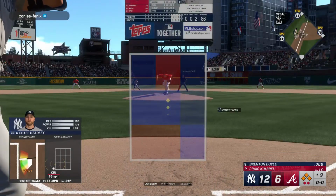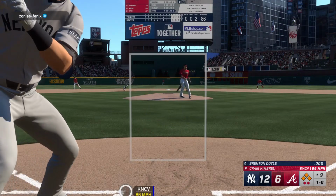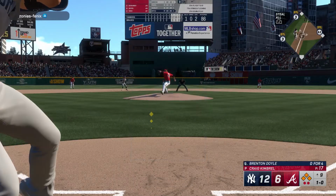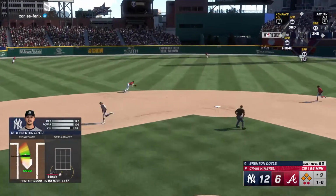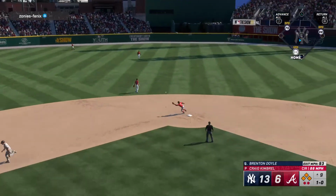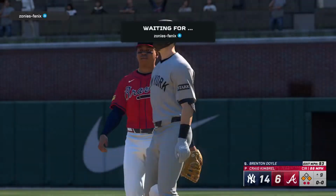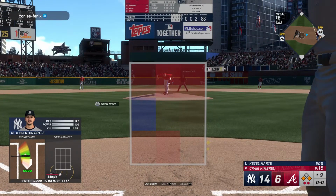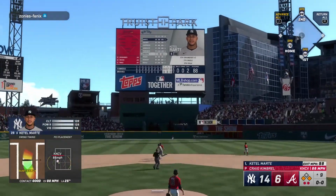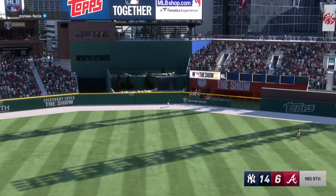Here's the center fielder, Brenton Doyle. 0 for 4, a couple of flyouts. He's also grounded out and struck out. And ball 1. Swing and a ground ball, and that one gets through into center field. Runner from second crosses the plate. It's 14-6. Goes to third, in there. And now they've got runners at the corners with 2 outs. And now Ketel Marte. That one's deep. And that is that.